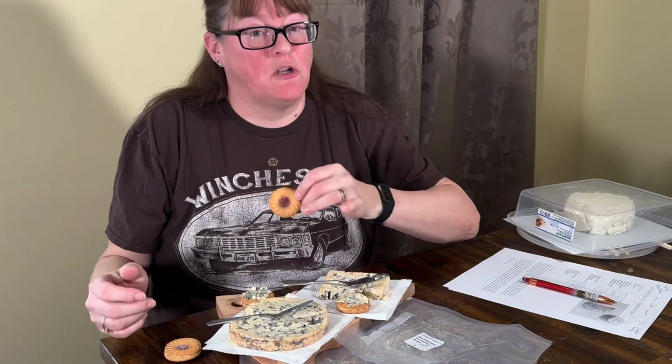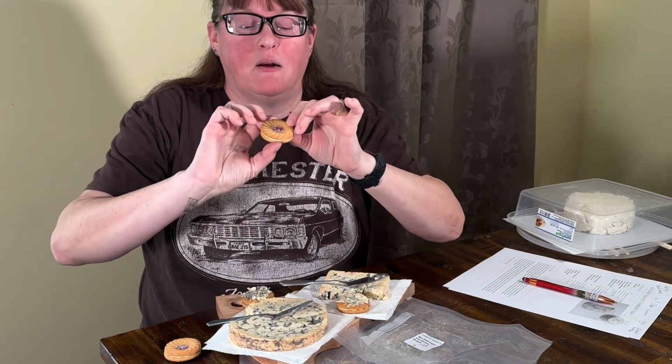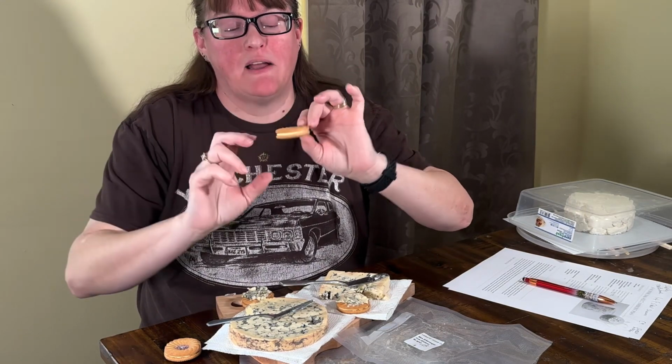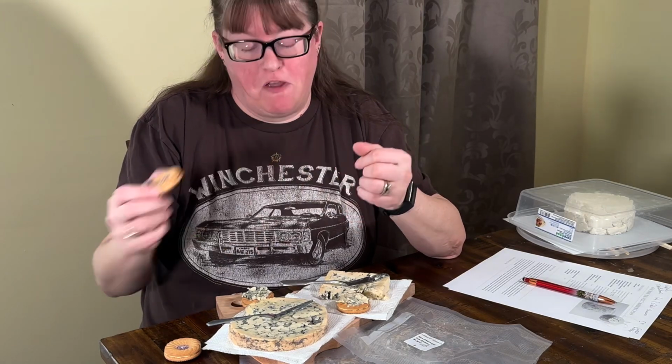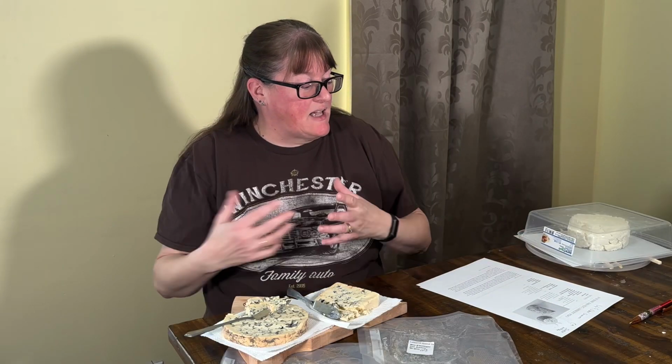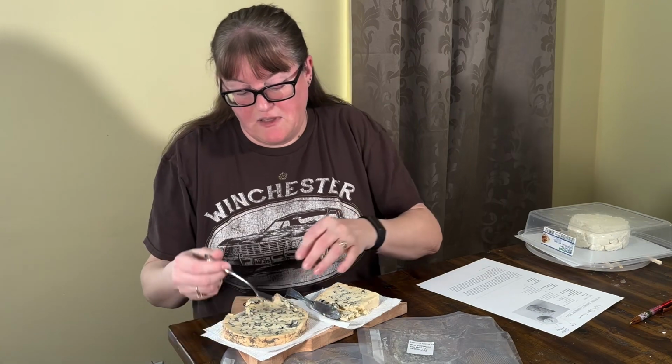So what is a jammy dodger? Well, this is actually a biscuit similar to a jammy dodger. There's a cream filled layer, and then in the top there's a well where they've dumped some jam and some sugar. This is a British childhood favourite. It can be traced back to the 9th century. Again, they suggest sweet wines for this.